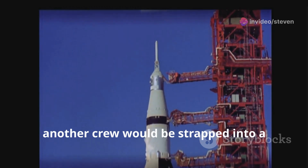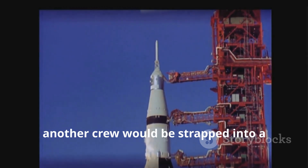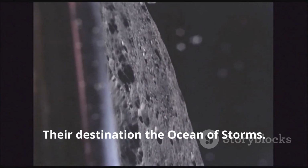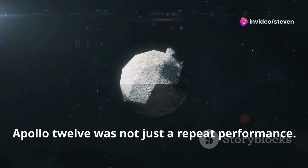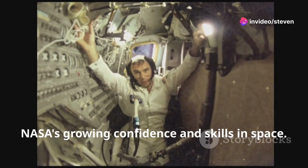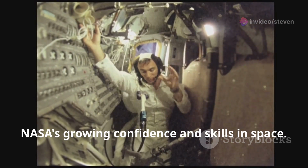Just 4 months later, another crew would be strapped into a Saturn V rocket. Their destination, the Ocean of Storms. Apollo 12 was not just a repeat performance. It was a mission designed to showcase NASA's growing confidence and skills in space.